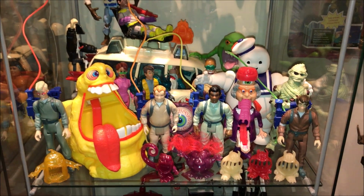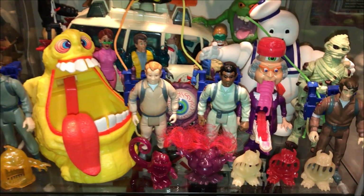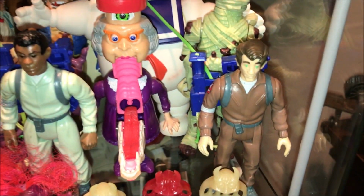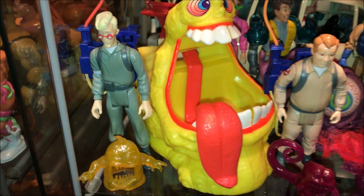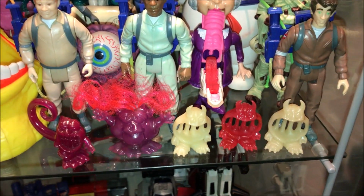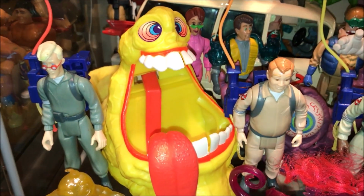So here is most of my collection of the Real Ghostbusters line by Kenner. I have all 4 of the main Ghostbusters. There's Peter Venkman, Winston Zeddemore, Ray Stantz, and Egon Spengler with their proton packs. And there's some of the mini ghosts that the figures came packaged with. There's Sludge Bucket.